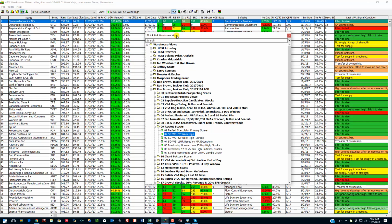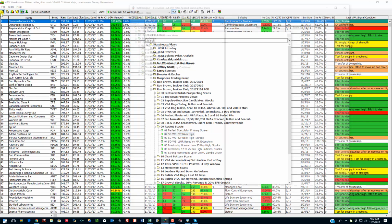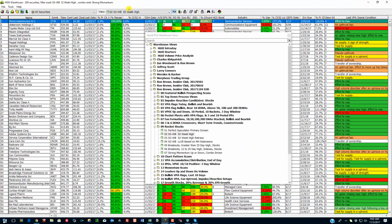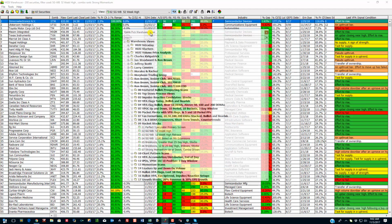Now, unless you're a member of the Insider Club, you're not going to get my non-index groups, which I update daily, and you're not going to get some stock analysis of individual stocks, which I'm going to try to do at least a couple of times a month, based upon VPA primarily, but I'll be using other information too.